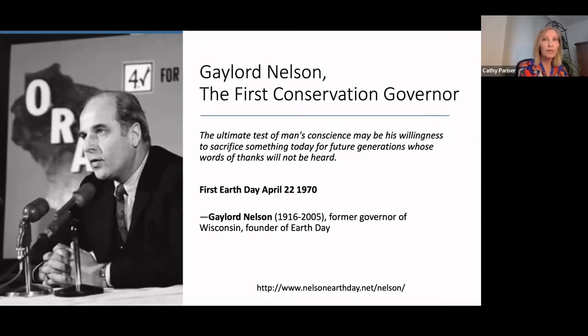In 1963, Senator Nelson convinced President John F. Kennedy to go on an 11-state conservation tour. But even that popular president, his impassioned pleas weren't heard. It wasn't enough to bring the environmental movement into the political spotlight. And environmental troubles just continued.